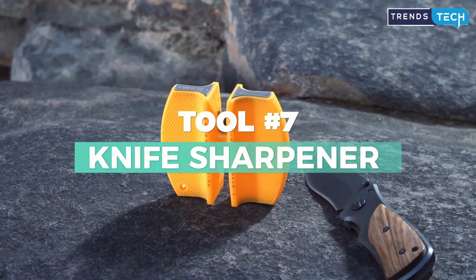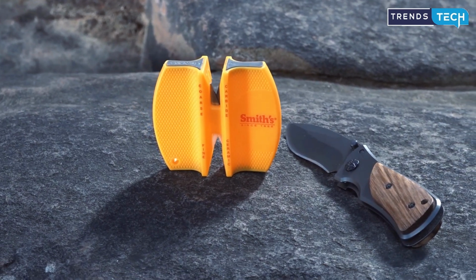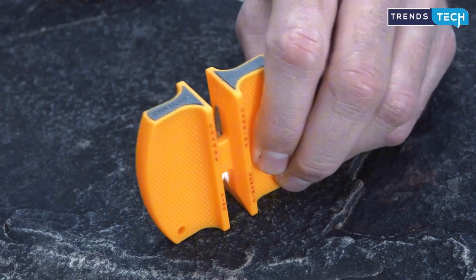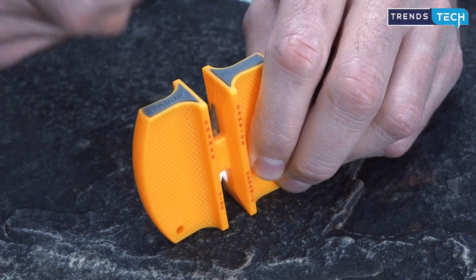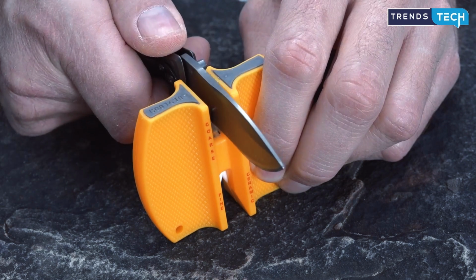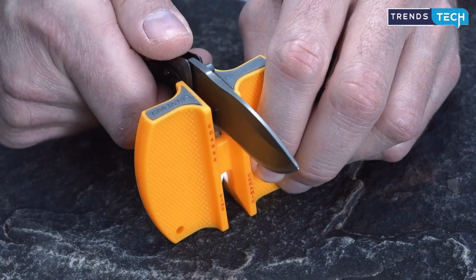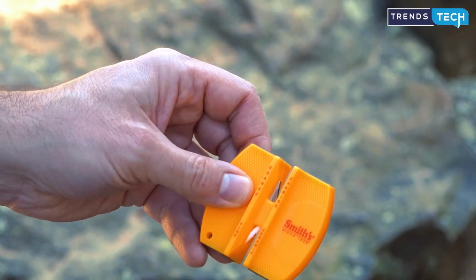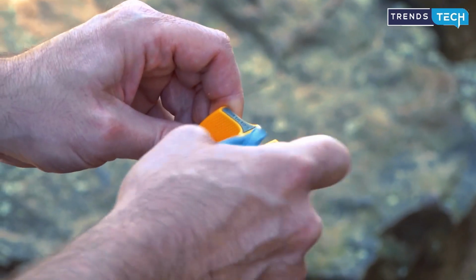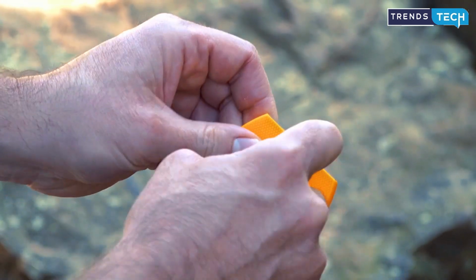Dull blades? Not anymore. The knife sharpener is essential for anyone who wants their knives to stay sharp and ready for action. Whether it's kitchen knives, utility blades, or chisels, this sharpener brings your tools back to life in just a few swipes. See that edge? It's like having a brand new knife, and a sharp tool is a safe tool, making this one of the most valuable gadgets in any toolbox.